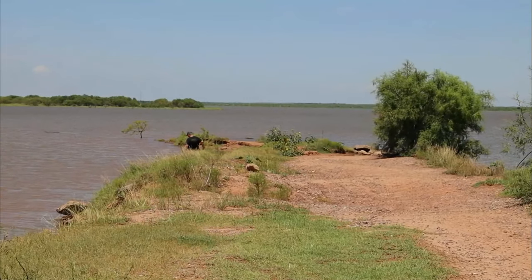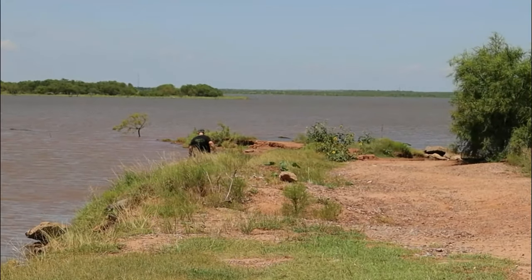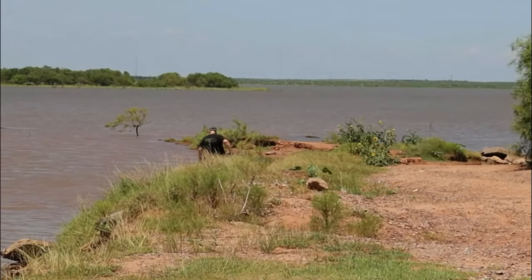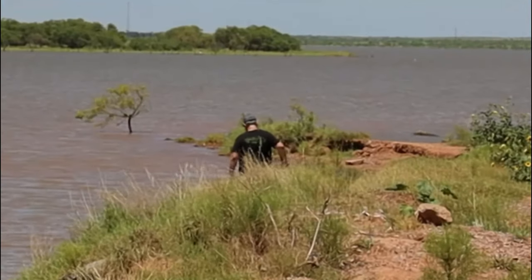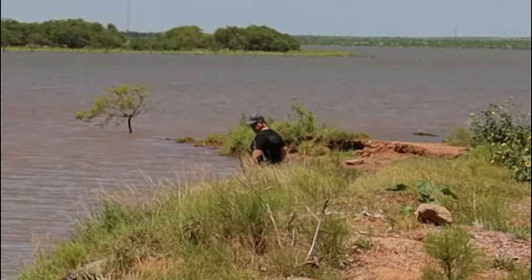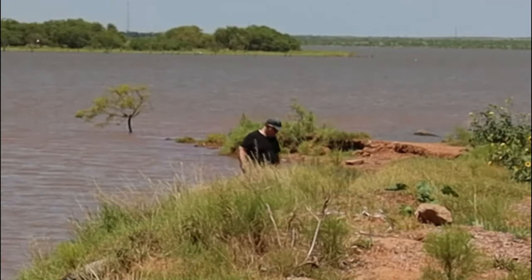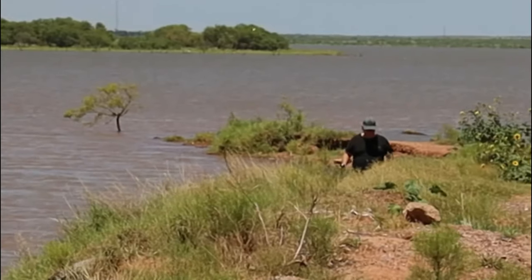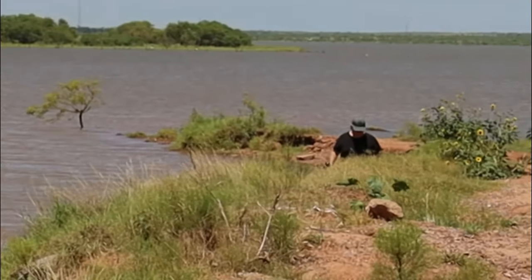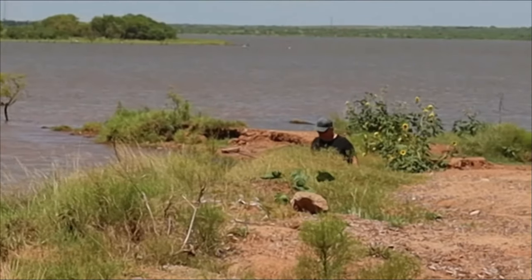Usually, you can get around these rocks like this and pull out a perch or two. Sometimes you get a little more than that. Get a nice crappie or something, but generally speaking, it's a perch, and that's all I'm after. One little perch. Then I'm after the big fish. Catch the little fish to catch the big fish.